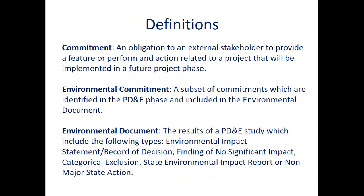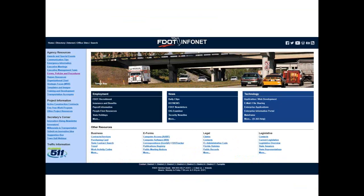Here are the key definitions from the procedure. As stated earlier, a commitment is an obligation to an external stakeholder to provide a feature or perform an action related to a project that will be implemented in a future project phase. An environmental commitment is a subset of commitments which are identified in the PD&E phase and included in the environmental document. An environmental document is defined as the results of a PD&E study, which include the following types: environmental impact statement or record of decision, finding of no significant impact, also known as a FONSI, categorical exclusion, State Environmental Impact Report, or non-major state action.